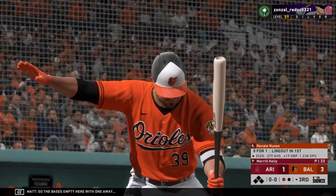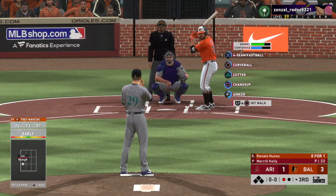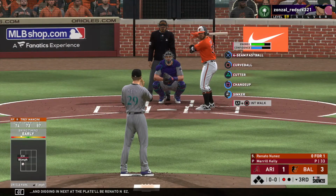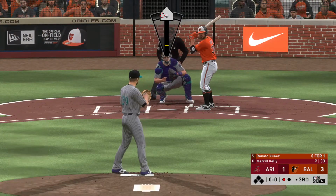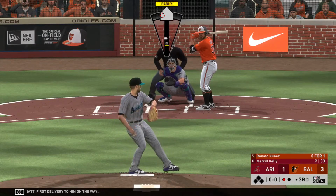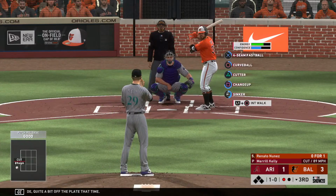So the base is empty here with 1 away. And digging in next at the plate will be Renato Nunez. First delivery to him on the way. This one's outside, quite a bit off the plate that time.